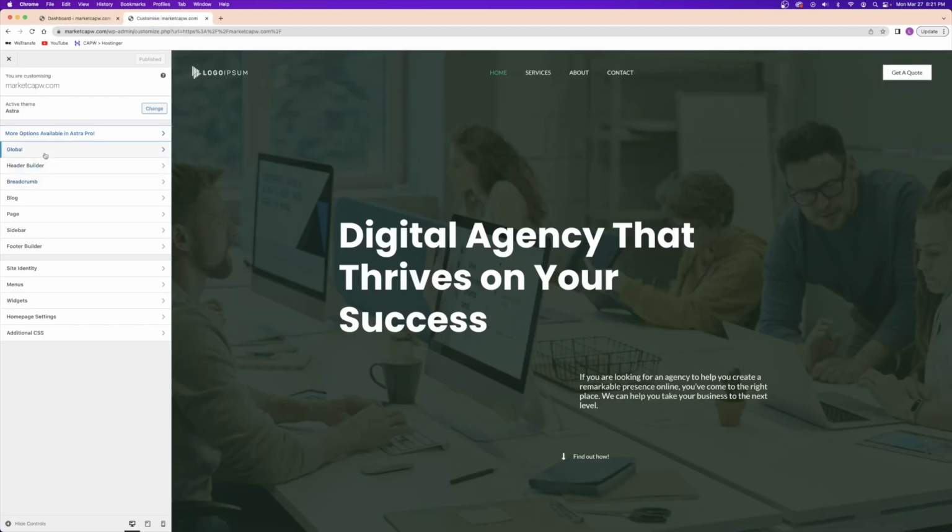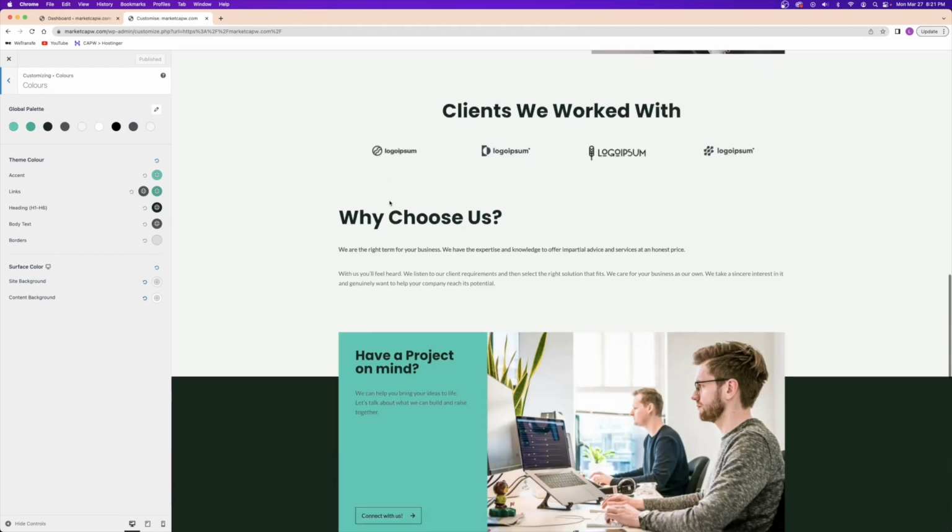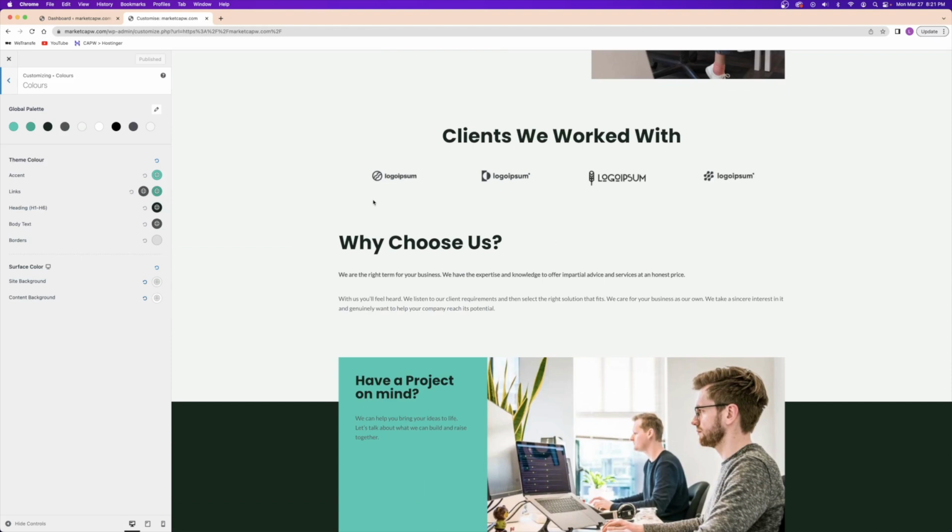Over here on the left-hand side, I'm going to click on Global, and then I'm going to go to Colors because I want to edit my global color palette, as you guys can see here. Now, these colors right here are what's completely changing everything on the website. So earlier on when we downloaded the template and you guys were clicking through those different colors, you were selecting which one of these you wanted on your website.